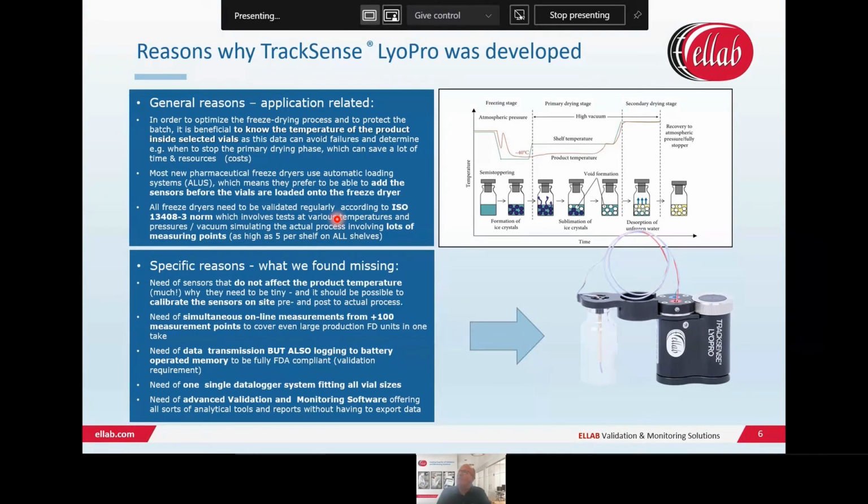So we looked back and looked into why we have this temperature measurement at all. And some of the reasons are definitely based on the application itself, that we want to measure the product temperature because we want to detect the status of the sample itself. And primarily, from a freeze drying angle, we want to know when the primary drying is over and the secondary drying can be started. That's a big thing to know more accurately, because you can save a lot of time and therefore also a lot of money when you know that more accurately and you can shift to the secondary drying.